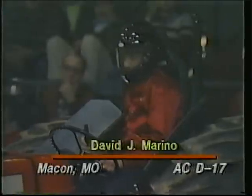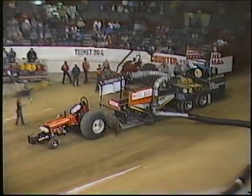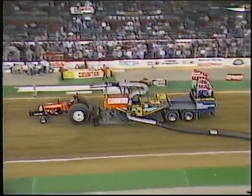Next up in the super stock class, session 3, David J. Marino from Macon, Missouri. John, this is an Allis Chalmers D17. He has converted it to alcohol, so we're not using the smoke tube here this afternoon. This tractor is a good 20 years old. He's making a good straight run. A lot of these tractors have been converted.